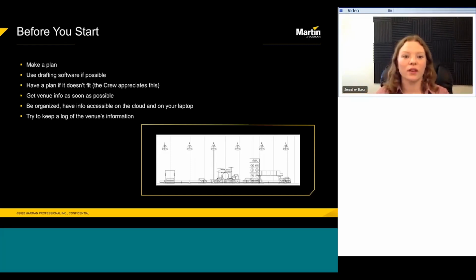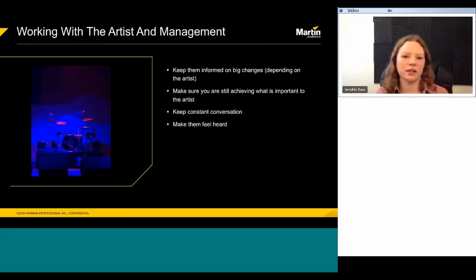I also try to have it on the cloud and on a laptop because you never know when there's not going to be consistent internet or when your laptop breaks down, but you still need to get all that information. So yeah, and then also I try to keep a log of venues I've been to in the past, even just as a memory jogger, so I know what fixtures they have and all of that, just in my own log so that it's all referenceable, with notes and all of that kind of thing. This venue doesn't have an elevator, so we're going to have issues getting the spotlights up and that kind of thing.